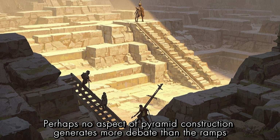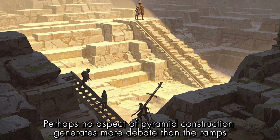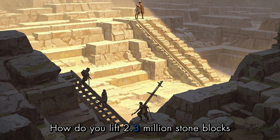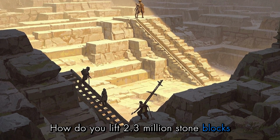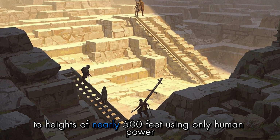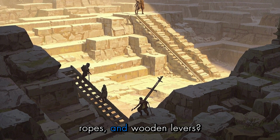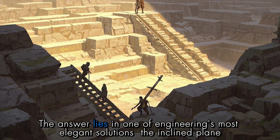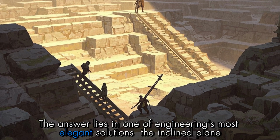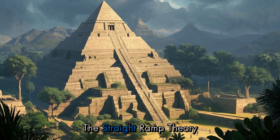Perhaps no aspect of pyramid construction generates more debate than the ramps. How do you lift 2.3 million stone blocks, some weighing 15 tons, to heights of nearly 500 feet, using only human power, ropes, and wooden levers? The answer lies in one of engineering's most elegant solutions: the inclined plane, the straight ramp theory.